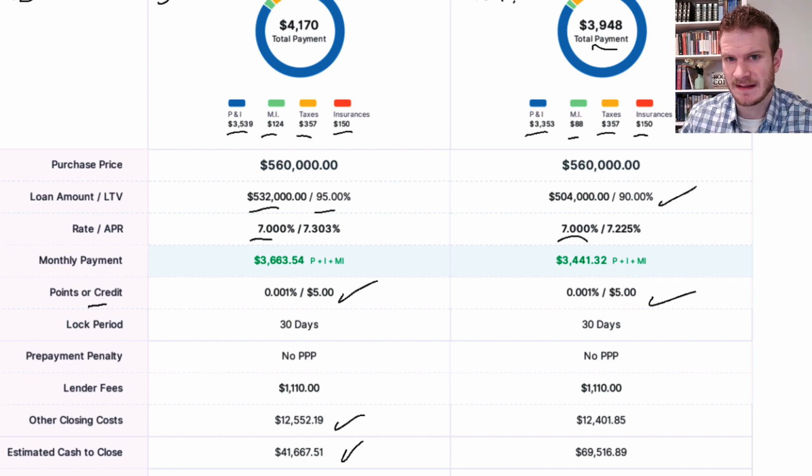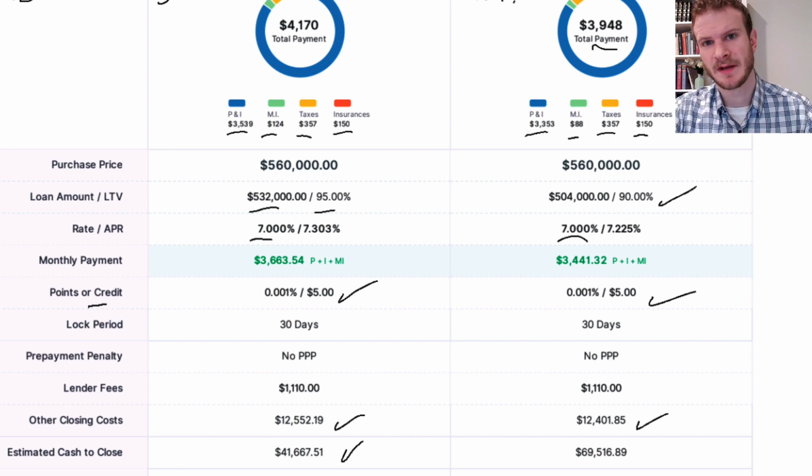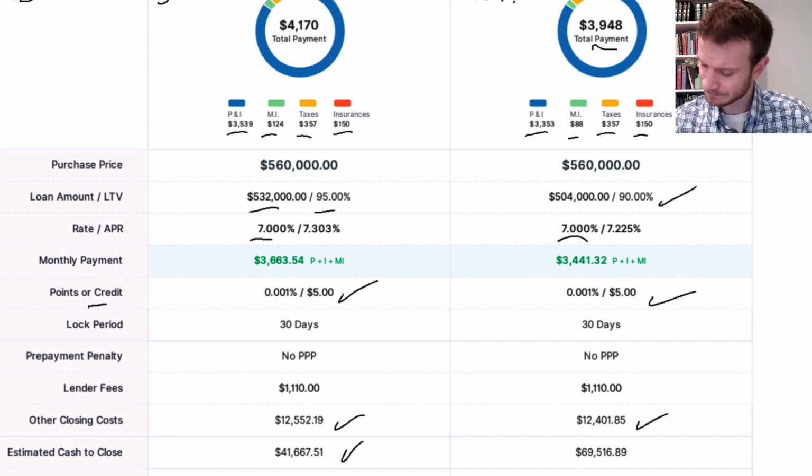Credit is a credit the lender will give you towards your closing costs in order to take a higher interest rate. And then we have total closing costs of $12,401.85. And sorry, that's closing costs. That's not your total cash to close. So again, closing costs are any other costs that you have to pay up front. That's a combination of a few different things. That's a combination of costs to get the loan, that there are parties involved that are doing work to help you get the loan that you have to pay.